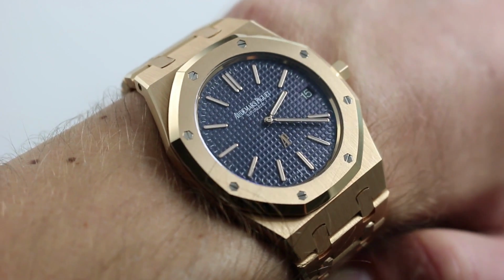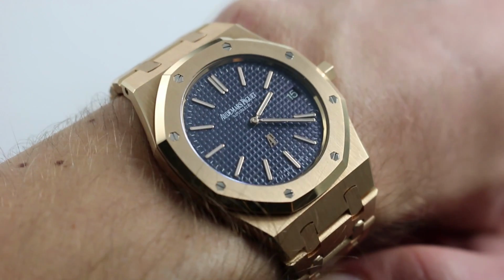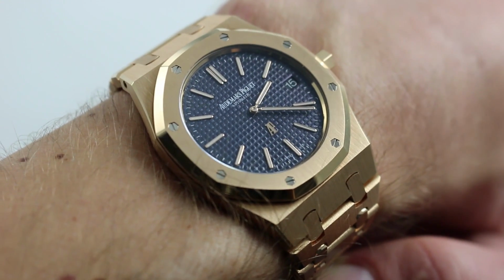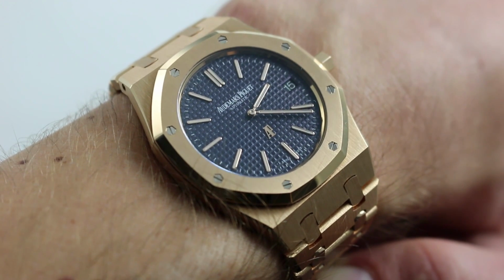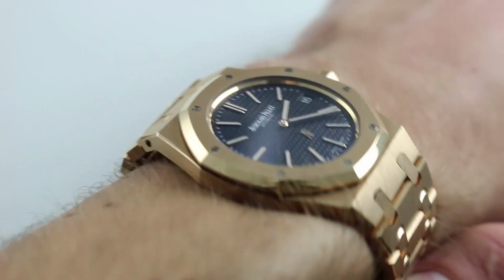For a watch of 39 millimeters, it wears as a 41, even a 42, and that's because of the broad cushion case. Again, it's hard to measure only 39 millimeters across this watch. You'd need an angle from roughly 10 o'clock to 4 o'clock. Anything else is going to give you substantially more than 39, and the watch is broad.